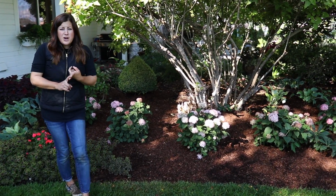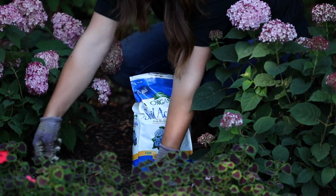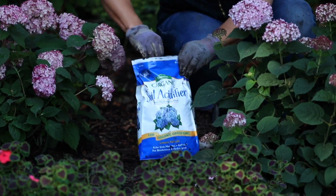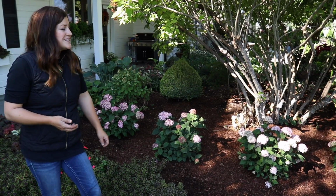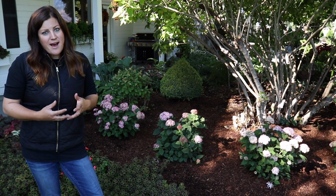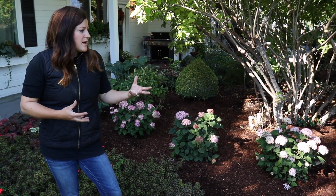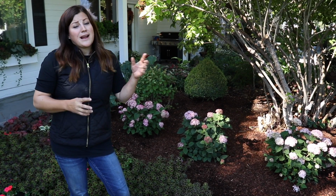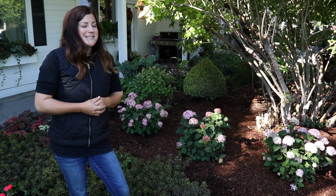So I did use the Biotone, and then I went and grabbed some soil acidifier, and I put just maybe a generous tablespoon around the root zone of each one of these hydrangeas because we have super high alkaline soil. And even though hydrangeas are more adaptable to soil pH than I've given them credit for in the past, I do want to combat any problems that we may have. If we bring that soil pH down, then it unlocks nutrients that are in the soil. We tend to get chlorosis here, so an iron deficiency. And if you can condition the soil pH down, that helps a lot with the chlorosis. So anyway, I did put that down before I put the mulch in, just to try to combat that problem and keep these as healthy as possible.